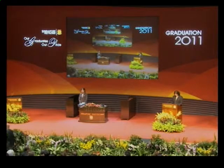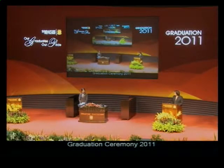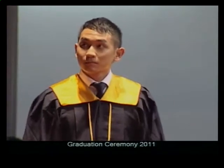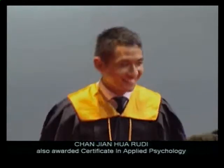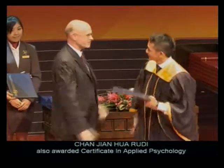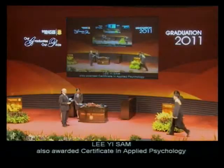Ladies and gentlemen, we will now present the prizes. May I invite Dr. Michael Edward Brown, member of the Singapore Polytechnic Board of Governors, to present the following prizes. Dr. Brown, please. From the Diploma in Chemical Engineering course, the Institution of Chemical Engineers Award, Rudy Chan Chen Hua. The Petrochemical Corporation of Singapore Merit Award, Lee Yi Sam.